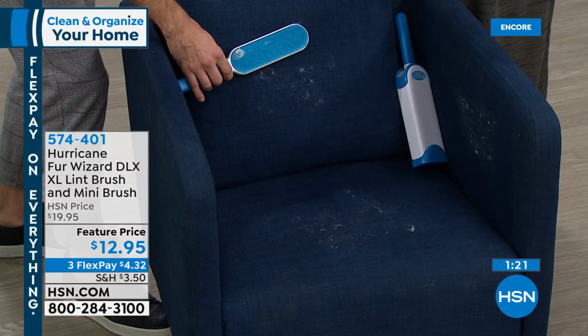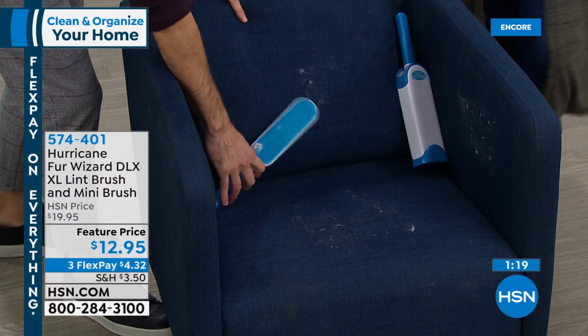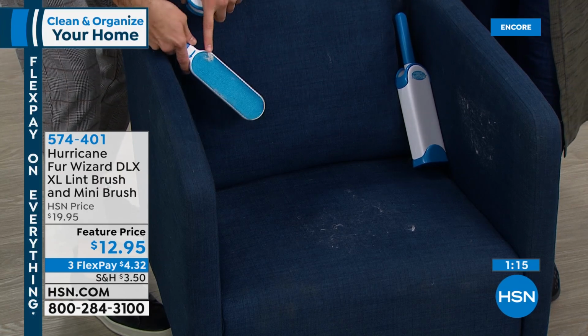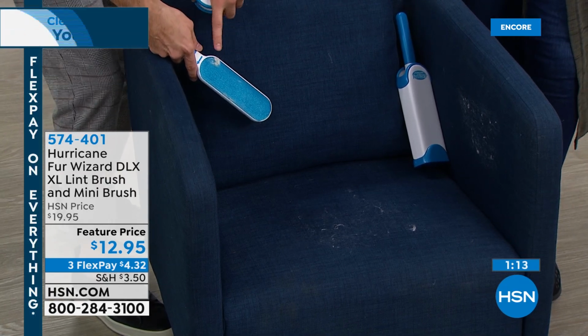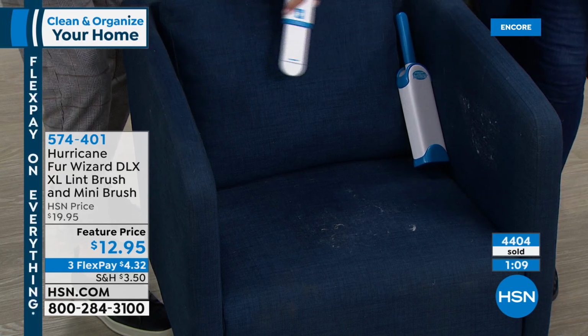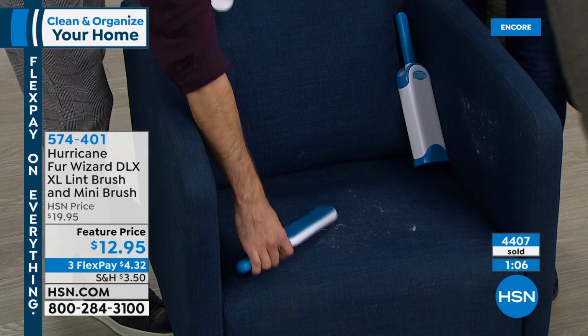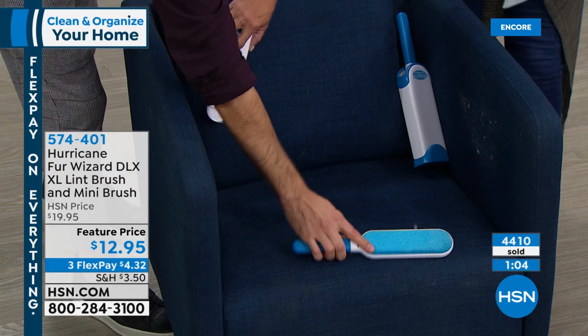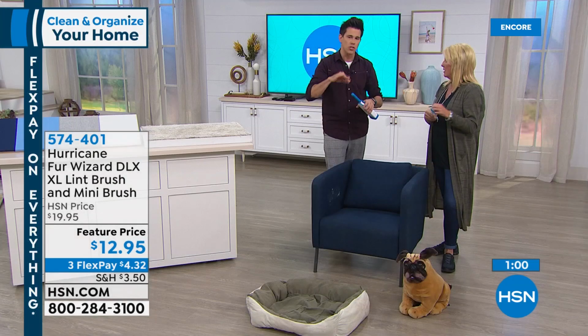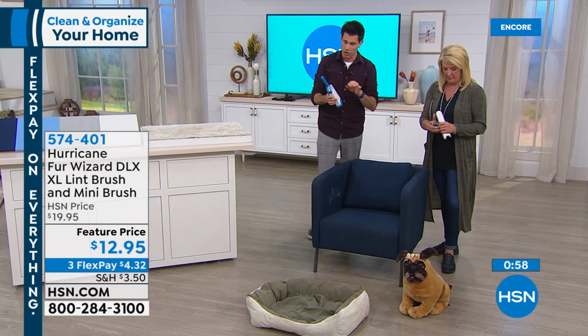I'm glad you said that, because here's a huge point. Not only is it getting the fur and the hair, the dust, the dander, but what's on that hair? That's the key point. Not only is it getting the fuzz, but the allergens. People have allergies like me. I'm always sneezing. So the less hair that's in my house, the less problem I'm going to have with that. If you use it on your clothes, the cleaner you're keeping your clothes, the fewer times you have to do the wash. There are all kinds of reasons why you're going to fall in love with the Hurricane Fur Wizard.